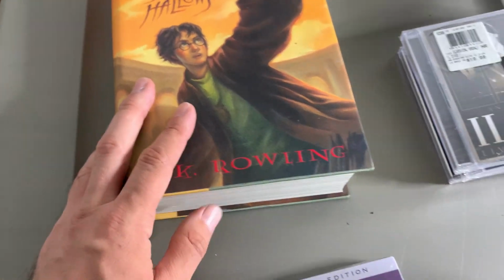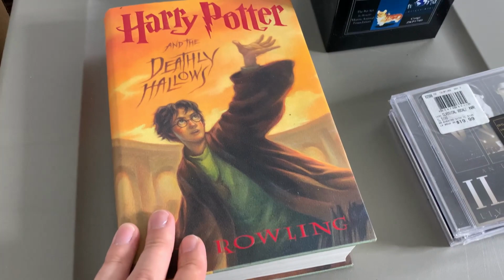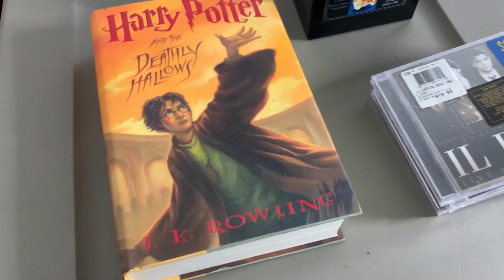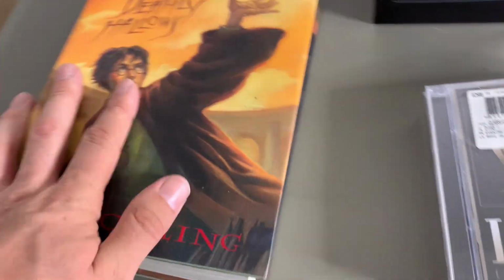Harry Potter first edition book 7 for 50 cents. Like, you can't go wrong. I have so many copies of book 7, but I can't leave it behind for that price. This one is super clean too. Like, it's in really good condition.